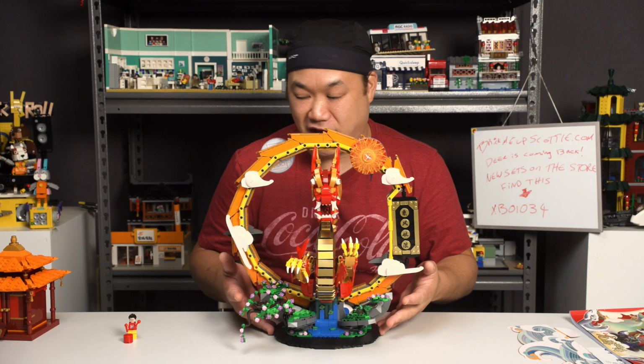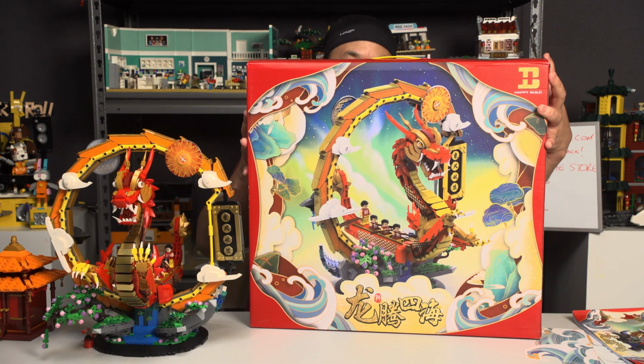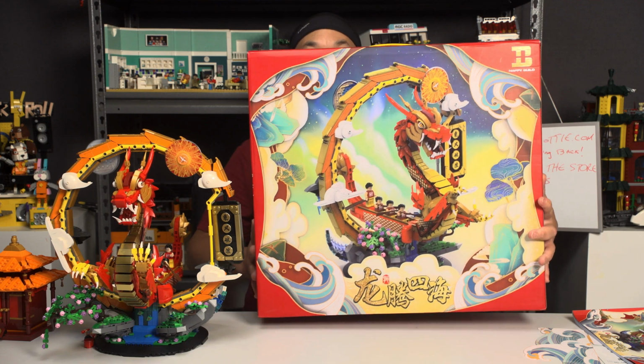However, let me pull the box out for you first. So I'm gonna grab it here. So this is the front of the box. Look how massive this thing is. There's the front. You can see how beautiful it is.